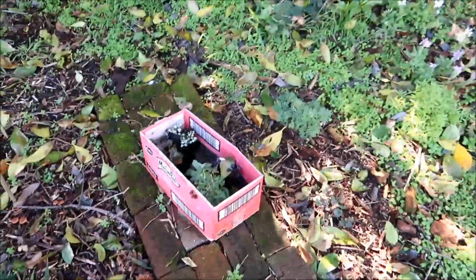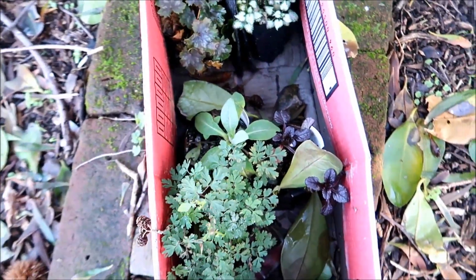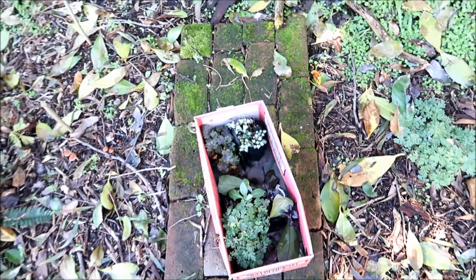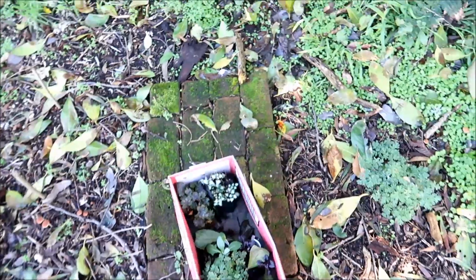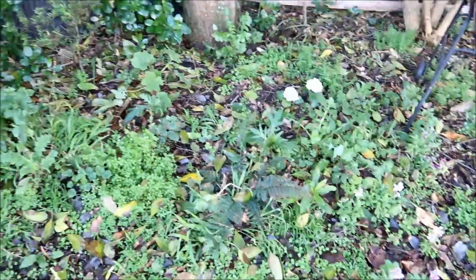I have some plants here that I haven't even planted out yet. They've been there for actually ages. They seem quite happy. I guess they sheltered in the box and they're getting watered, so loads of weeds. This really needs attention. Well, everywhere does really. Everywhere needs attention.